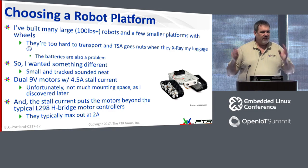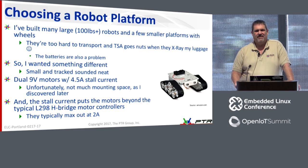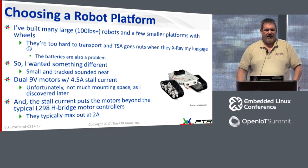So I said, well, I wanted something small. And I wanted something different. I built a lot of wheeled-based robots. So I thought, yeah, let's do something that's track-based. That sounds fun. So I found this particular model here. This is from a company called K-O-O-K-Y-E, Kooky. That should have set off an alarm bell in my head when you buy a robot from a kooky company. We'll find out later exactly how that worked out.